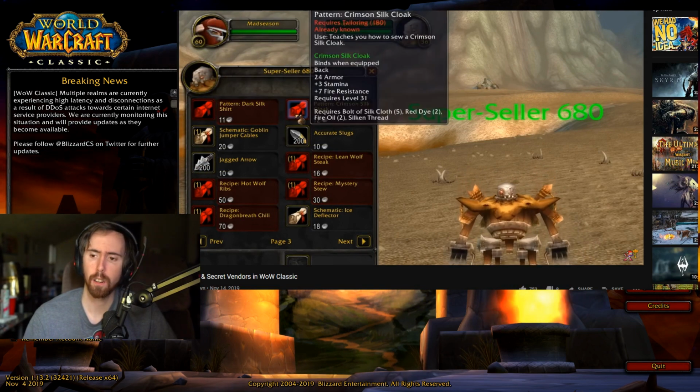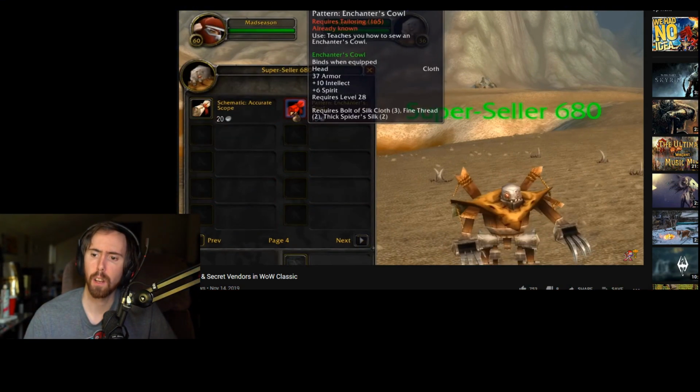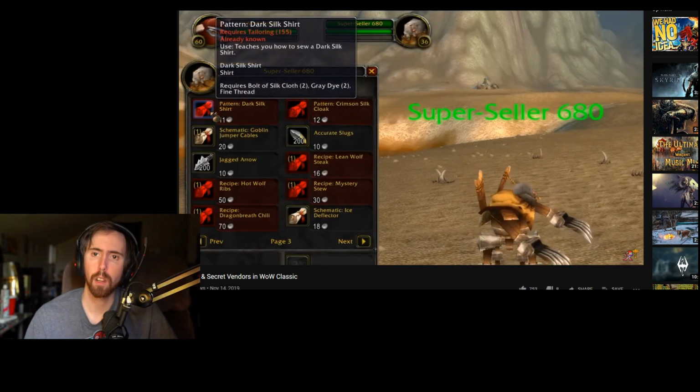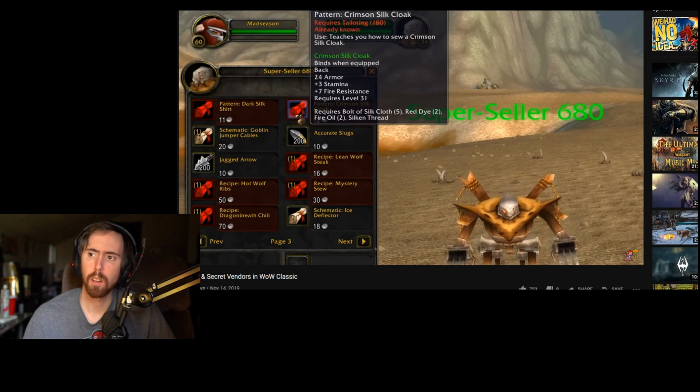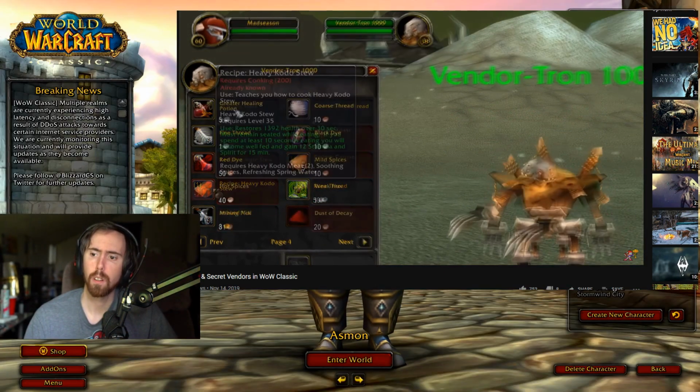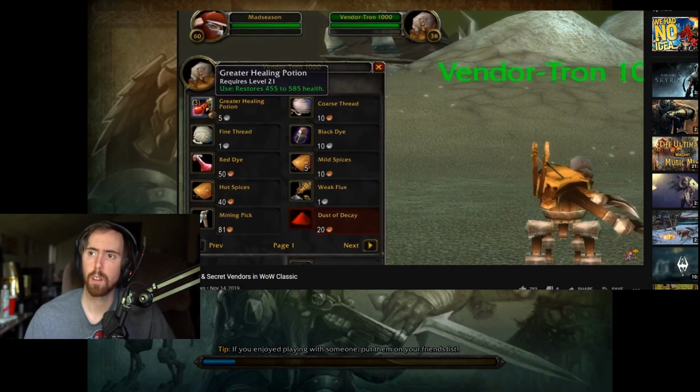It also has 3 tailor recipes. Enchanter's Cowl, which is nice because it's a green level 28 head, which is rare at that level. And also the Dark Silk Shirt and the Crimson Silk Cloak. As for the Vendortron, this sells you a bunch more cooking recipes and some handy potions for the level.